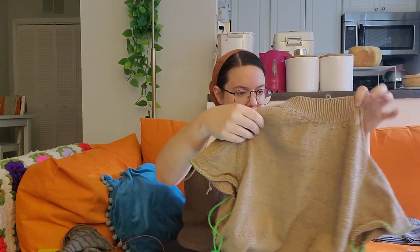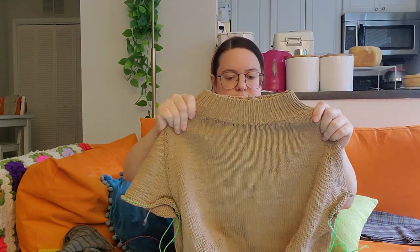Okay, and then my second work in progress is a cute little mock neck tee. This is the Collett tee by Witre Design, which I knit something else from, the retro button tank that I like so much. I also knit that. That was also Witre Design. So this is my second one from her.